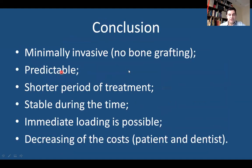So I want to stress once more that the use of pterygoid implants represents a great advantage because it is a minimally invasive approach, no bone grafting, it is a predictable treatment, requires a shorter period of treatment, is stable over time, immediate loading is possible, and there is a decrease in costs both for patients and dentists.